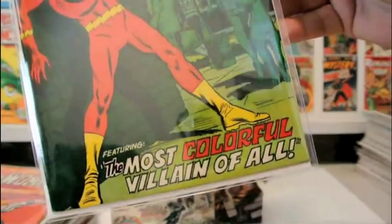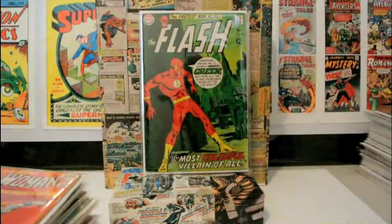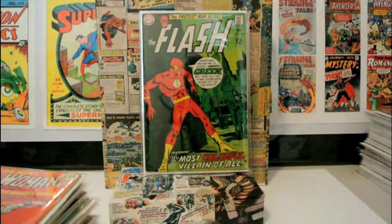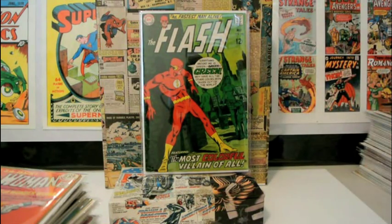And it says, featuring the most colorful villain of all. But I thought that cover was awesome. Everything around me is green. Green, green, green. Why have all the other colors been taken out of the world? But that's an awesome cover.